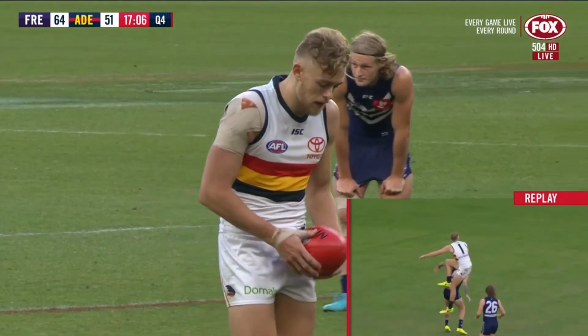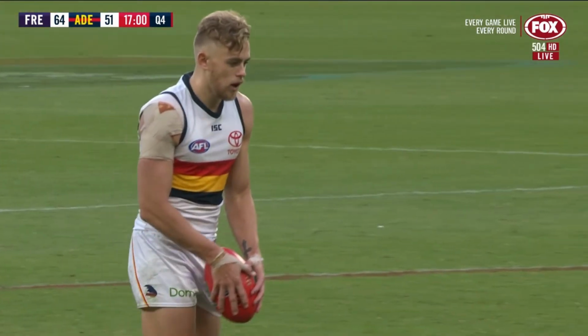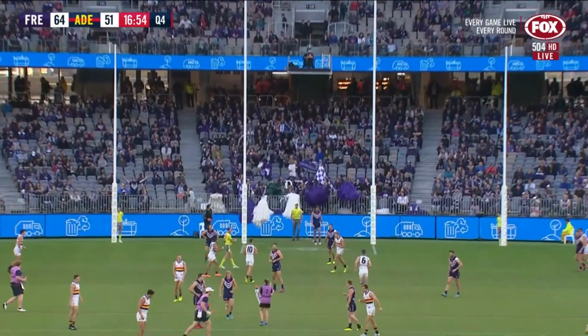A little bit of hang time. 15 seconds. We're supposed to be playing NBL with the Perth Wildcats. He's now a Wildcard with the Adelaide Crows. From the top of the square, completes the deal.